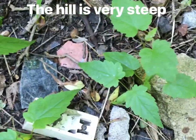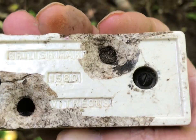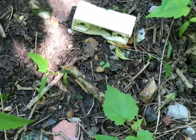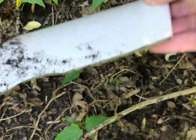Looks like a 60 amp fuse carrier. Let's have a look. British made. Yeah, it's definitely a heavy fuse carrier. Metal there, look. Size of that, I mean, that's ceramic. It's got a slight sort of decorated top to it. It's quite thin. You know, that's not sanitary ware, it's just not tough enough. Some sort of pot or something. It's massive.